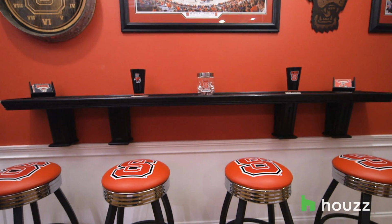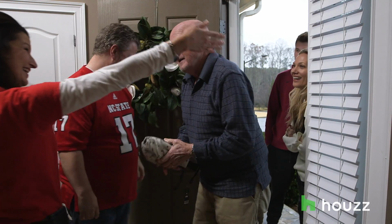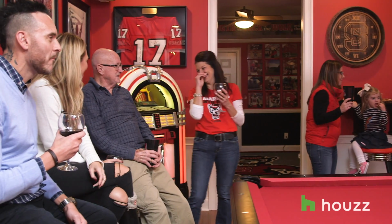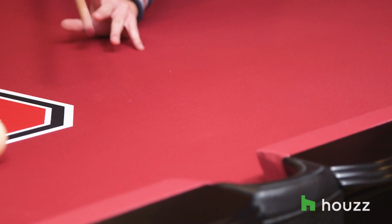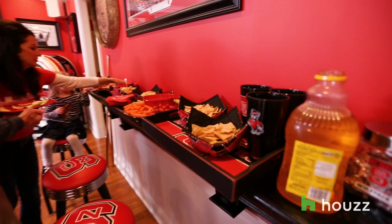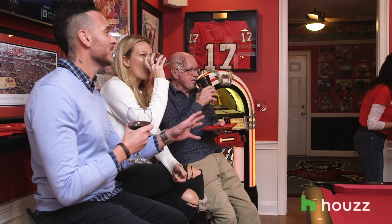One of the things that I love, I have a set of bar stools. The tops of them are covered in leather, and it's red, and it's got the block S on top. Those are really nice when I have friends over. Come on in, let's go downstairs. We love the basement because it gives us plenty of space to entertain. That's one of the things that I love to do. I love to entertain, to have food, watch games together, play pool, play ping pong, watch a movie together. And we have the perfect space in the basement to be able to do that.